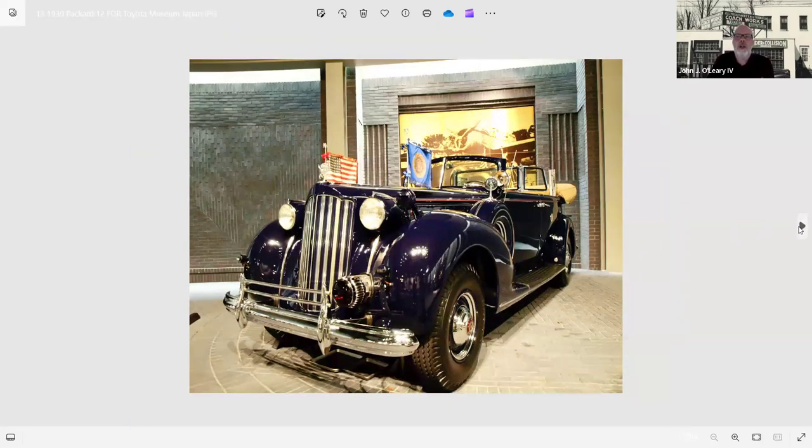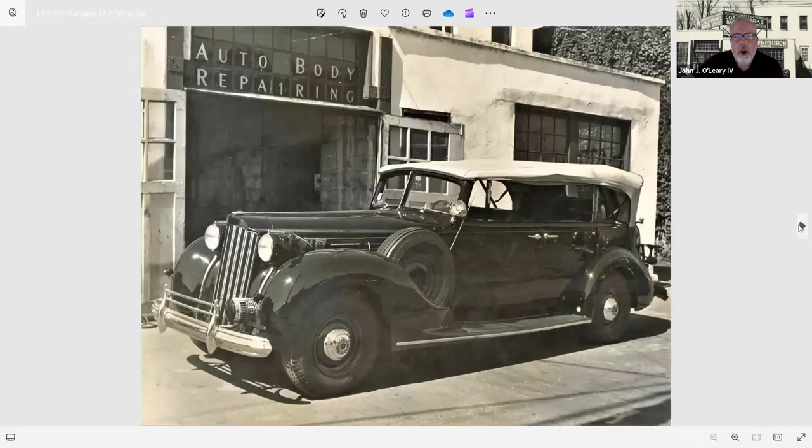In addition to working for clients, the Reuters Coachworks did work for two presidential cars. This first one is FDR's Packard 12. It is now at the Toyota Museum in Japan. I do not know how it got there. I'm still looking at that one, but it's in Japan. We've got some neighbors who went to Japan, and I was anxious for them to go to the museum to take some pictures for me, but they didn't make it. But this is the car as it sits today. And this is the car as it sat in the 60s after getting work done.